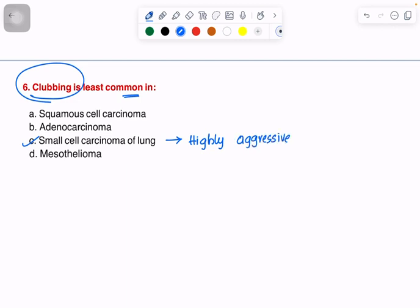This small cell carcinoma is a highly aggressive tumor. By the time clubbing has occurred, these patients will have already presented early. So it is not that in small cell carcinoma you don't have clubbing. Clubbing will be there, but by the time the patient presents with the clinical manifestation, clubbing might not yet have developed, but later there will be development of clubbing.